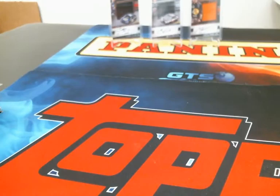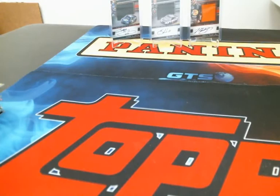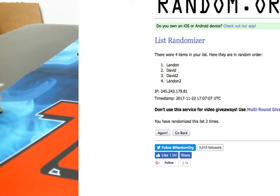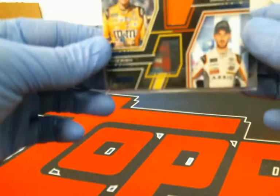All right, first one we'll do is Landon Castle and David Reagan. Going 3 times, top spot on 3. Good luck. 1, 2, third and final time. Going to Landon Castle on 3. It goes to Landon.